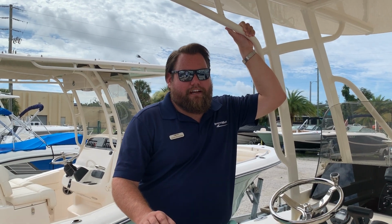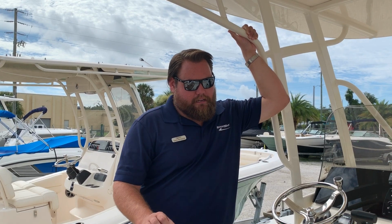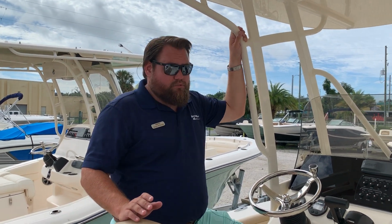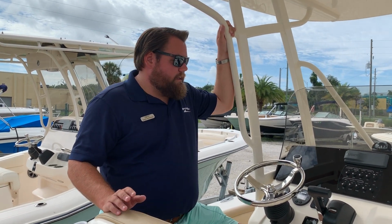Zach Petros here from MarineMax Jacksonville in Jacksonville Beach, and I'm standing on a brand new Scout 215 XSF. Great boat. This is one of our top selling 21-foot boats that we carry here at MarineMax, and I'll tell you why.